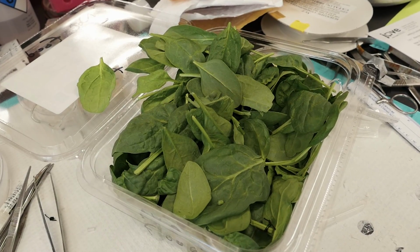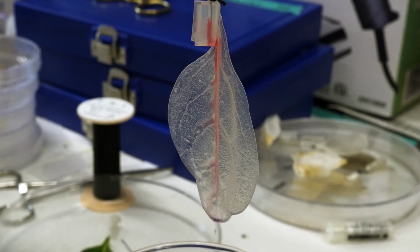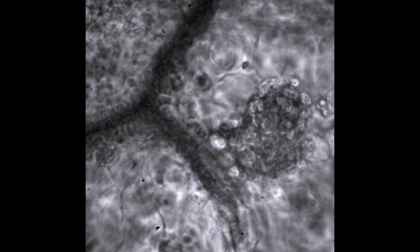So what's next for the spinach idea? And so what we could do is use that leaf as the kind of scaffolding, as that base material, and then we can grow the tissue up on top of it, and we would have this vascularized tissue that we could then potentially grow to that large clinically relevant size.